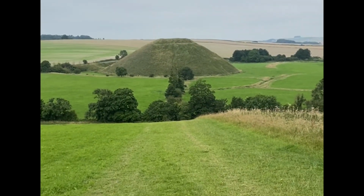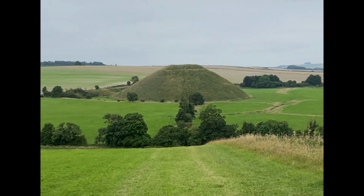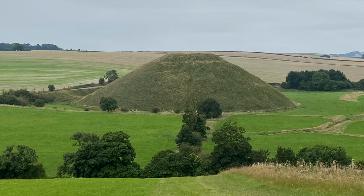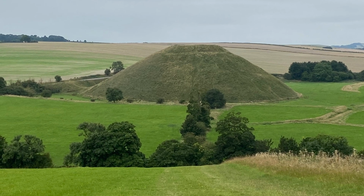Then time to climb over the hill and approach the ever so impressive Silbury Hill. This 39 metre high mound is an incredible feat of construction, but nobody knows why it was actually built.